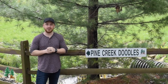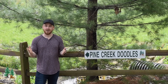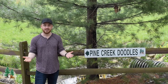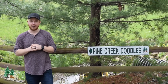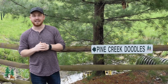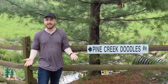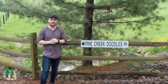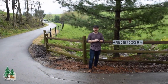So when finding Pine Creek Doodles, all you've got to do is type Pine Creek Doodles into Google, and then you'll be able to see our business location, and that address that you see there, you just click that and it will take you right to our location. It'll help you find our home here. When you pull up to the place, look for 3750, and that's our home number. We also have a nice sign for you to find. It says Pine Creek Doodles, with our logo on it. Just pull in, go down the drive, and continue on to meet your puppy.